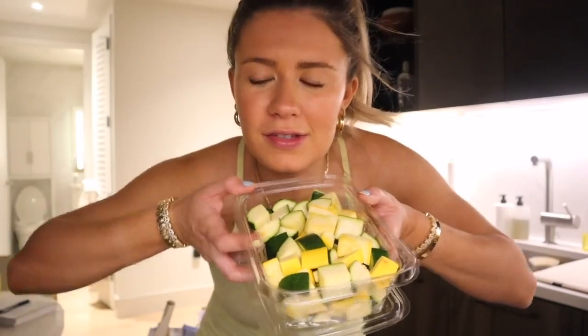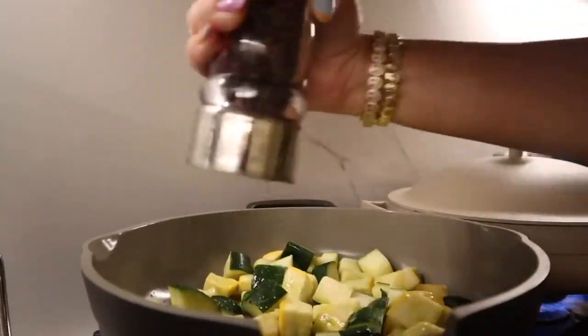Also, if you're new here, I change my outfit a lot of times in the day. It's just a thing I do. It's not like I throw them in the hamper right away. I just like wearing different things. I was hot, okay, I was hot. We've got the zucchini, the onion, the chicken, and the rice.